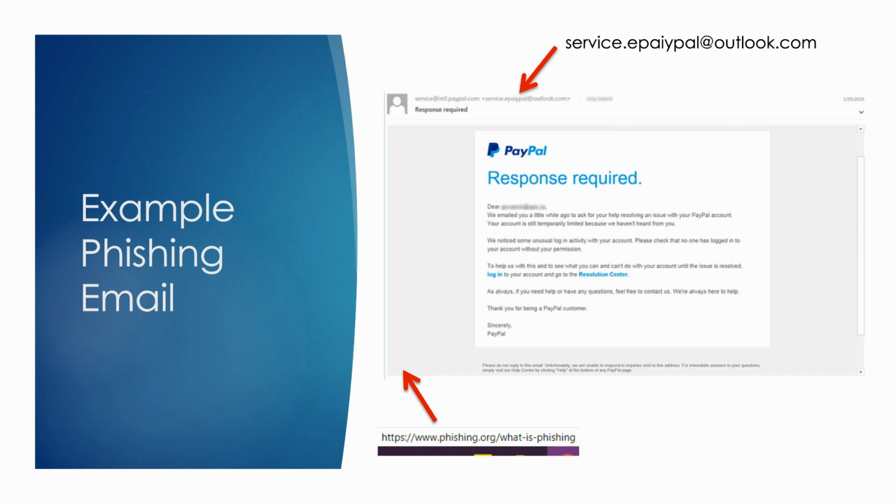So you can use that to check, and on any website, you can use that to check where a link is sending you. So for example, if you hover over the login in this email and you see it doesn't take you to paypal.com, it might take you somewhere else, and you know not to click on it because it's not taking you to an official website. And that's another way to check to see if a link is valid or not.